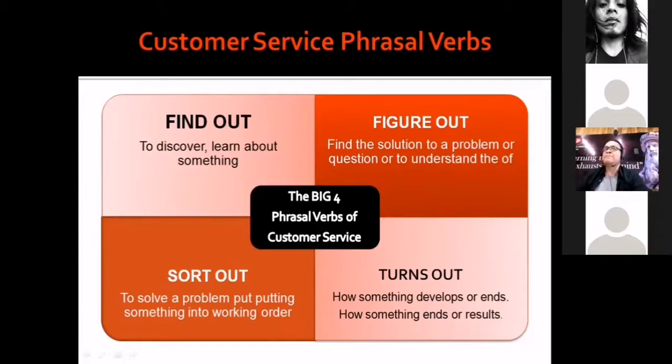Okay. On this side, learn about something. That's right. On this side, we've got figure out, which is to find a solution to a problem or question, or to understand the reason of it. Okay. And sort out. Well, sort out is good. We're going to focus a lot on sort out today, guys. Okay. Sort out is to solve a problem, but putting something into working order. Okay. To solve a problem and to work out something so it works again.